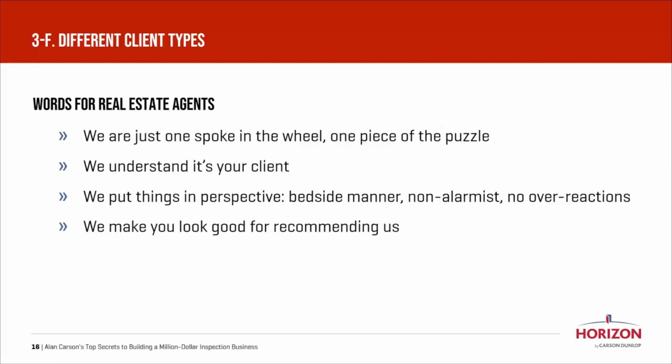Okay, here are some secret words that I'm going to suggest that you use with the real estate community. We are just one spoke in your wheel. We are one piece of your puzzle. We understand it's your client, it's not our client. And we understand that you are loaning your client to us for 2 or 3 hours. And our job is to take great care of them and return them in good working order.